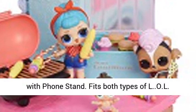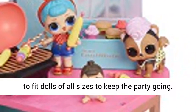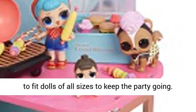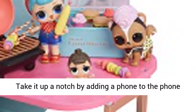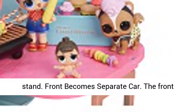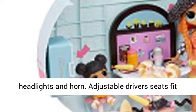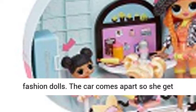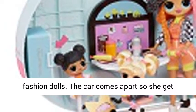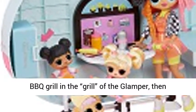DJ booth with phone stand. Fits both types of LOL Surprise doll sets. The adjustable DJ booth pops up to fit dolls of all sizes to keep the party going. Take it up a notch by adding a phone to the phone stand. The front detaches to become a separate car with working headlights and horn. Adjustable driver seats fit LOL Surprise dolls and LOL Surprise OMG fashion dolls. The car comes apart so she gets better access to the inside.